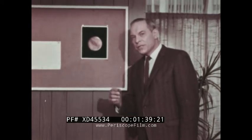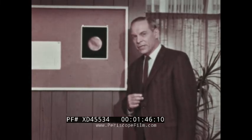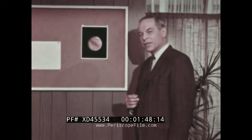Scientists have been asking such questions for many years. Finding the answers has been difficult because Mars comes relatively close to the Earth only once every 2 years and never any closer than 35 million miles. To find out more about Mars, scientists had to get closer to it somehow.